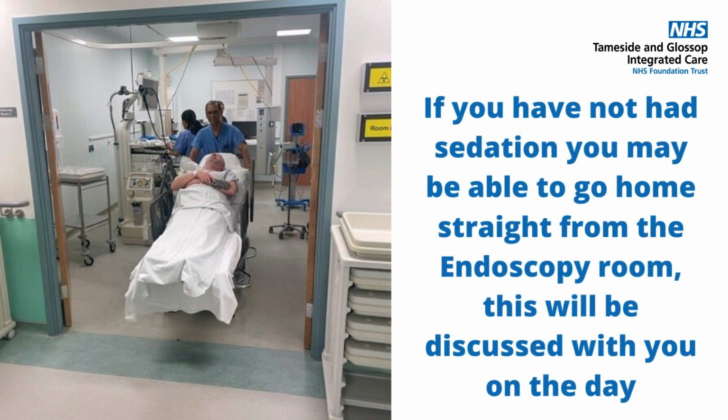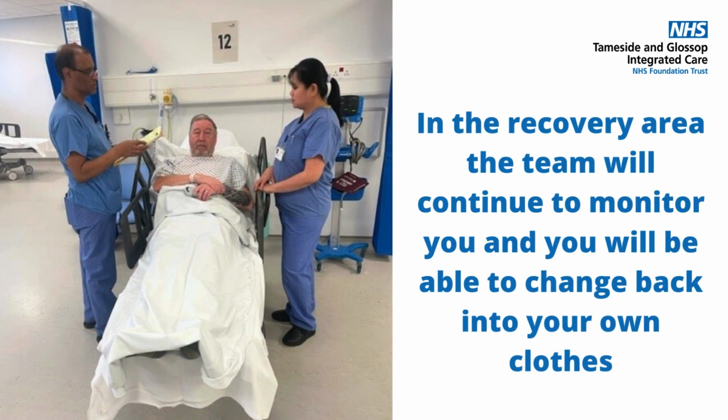If you have had a gastroscopy and not had sedation, you may be able to go home straight from the endoscopy room. This will be discussed with you on the day of the procedure. Once in the recovery area, the team will continue to monitor you closely and make sure you are comfortable. Once you are fully recovered, your cannula will be removed and you will be able to change back into your own clothes if you are wearing a gown.